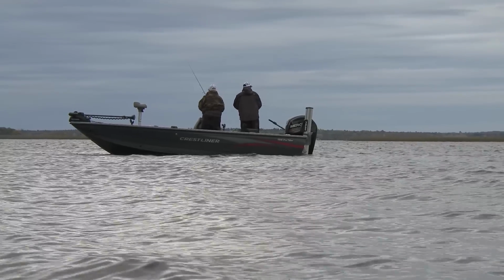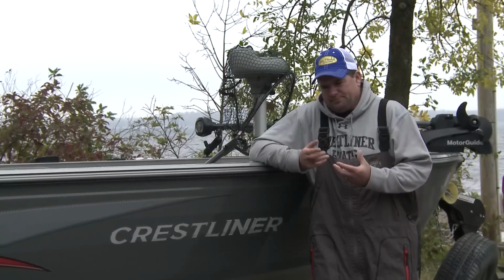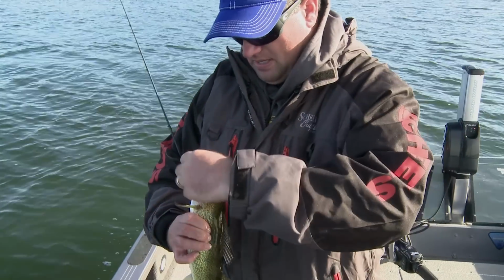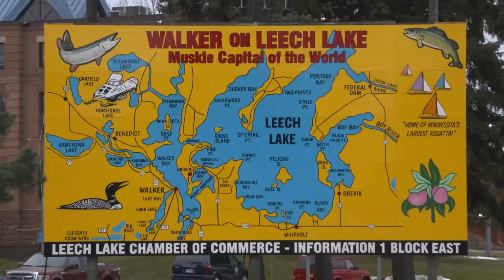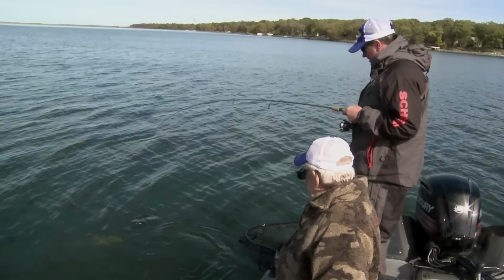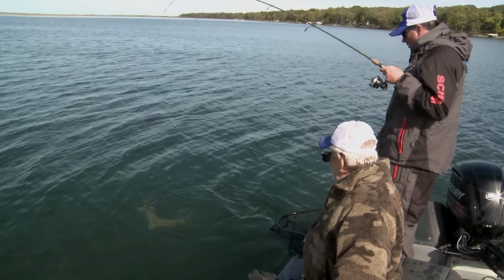Leech Lake is still one of those traditional classic Northwoods fishing experiences in the sense that it's still a vacation destination. When you look at the community of Walker, there's a lot of things for the entire family to do. It's a lake that still has a lot of family resorts. That's what makes Leech Lake so neat, it's a place you can take your whole family to. It's a place you can fish your heart out for the whole week and experience tremendous fishing.